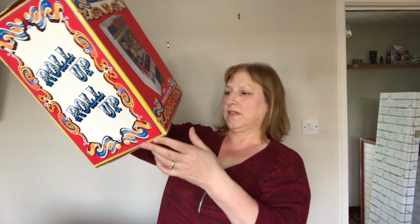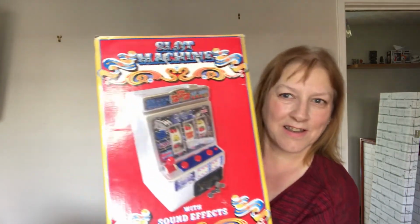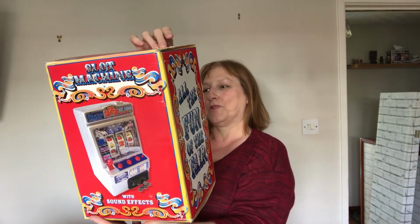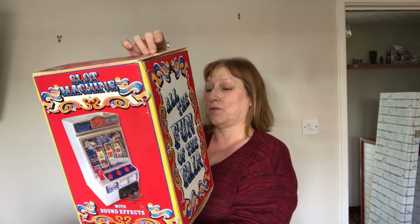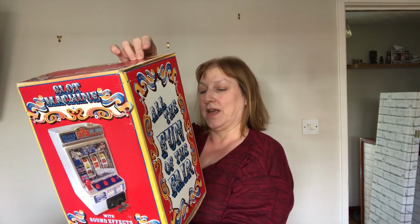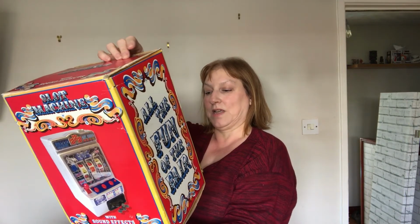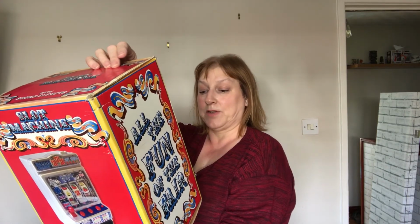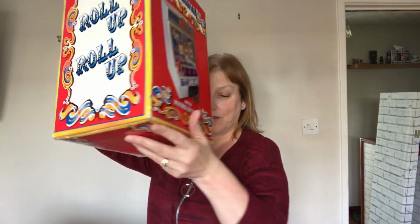There is a, wait, I'll just get this out of the box. Oh, a slot machine with sound effects. This is really heavy. That could be quite fun to have a look at and have a bit of a play with. Real fruit machine sound effects, flashing lights, gambling tokens included. Pull down lever to play, press red buttons to stop the drums rotating. Not suitable for children under 3 years. This was from Debenhams originally, Debenhams Retail. So that's an interesting item.